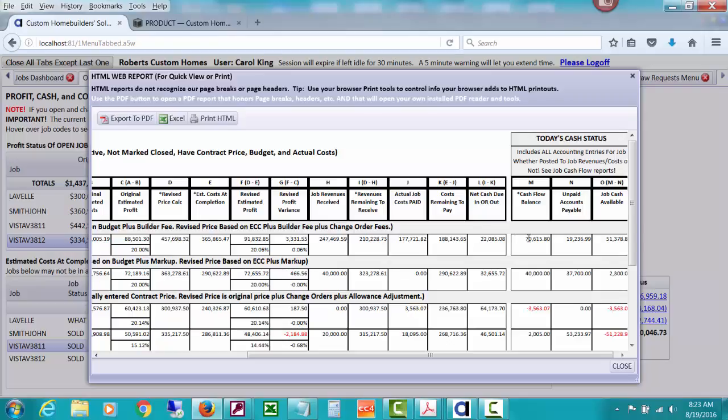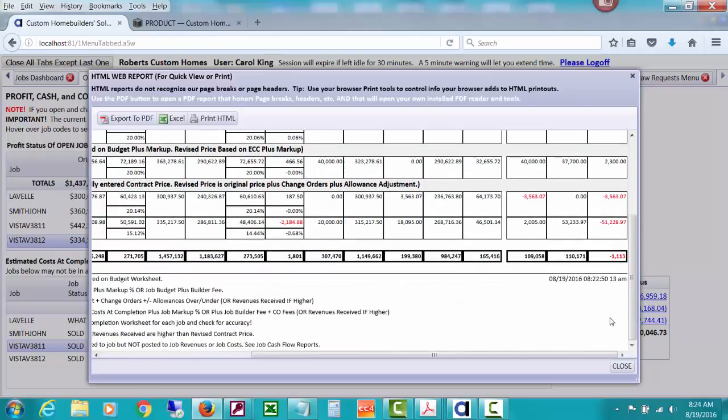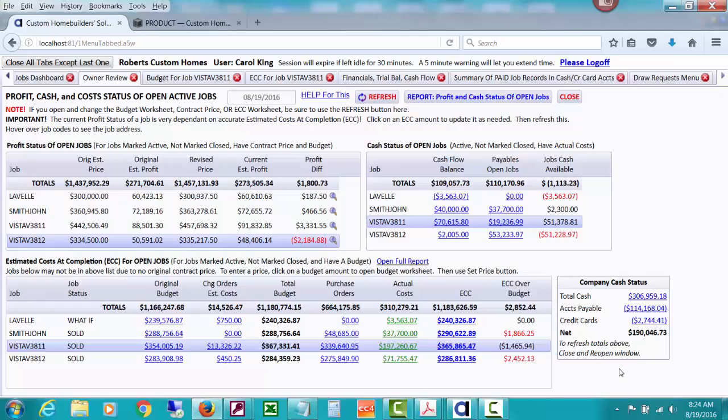This could be affected a little by some journal entries that aren't actually posted to job costs and revenues, but do have a job code to them. It's pretty smart about that, knowing how much has really been contributed by that job. And then unpaid accounts payable, like we saw in the window, and the balances due. So you can see how powerful that report is for gathering all of that information just at the click of a button.